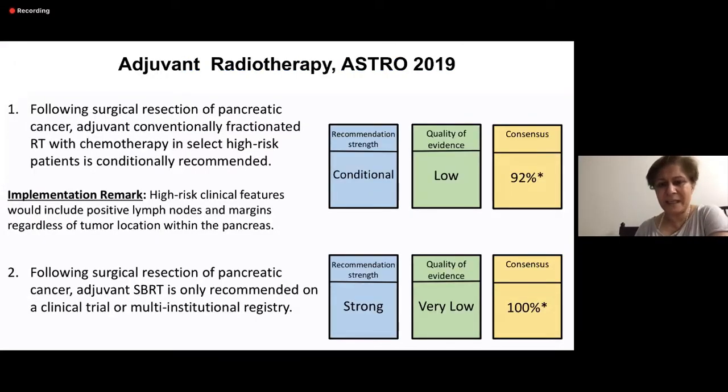Adjuvant radiotherapy, I think there's a lot of debate about adjuvant radiotherapy, and I think we still need to wait for the results of the clinical trials in the adjuvant setting. Currently, we do not recommend adjuvant radiotherapy, mainly because of the older trials showing that there was a deleterious effect. SBRT should be recommended as part of a clinical trial or a multi-institutional registry if you're not doing a trial, because the quality of evidence is low.